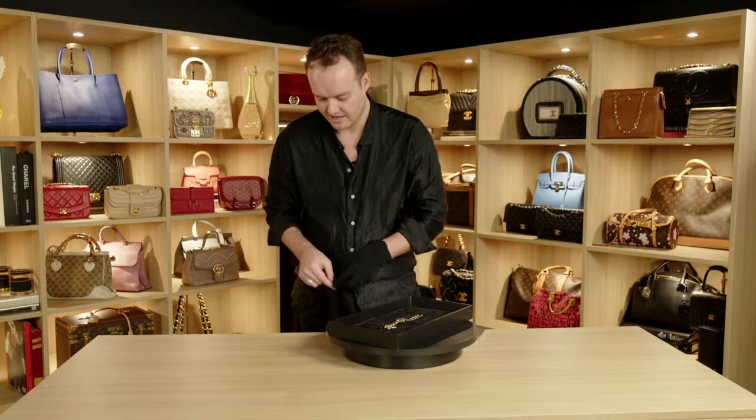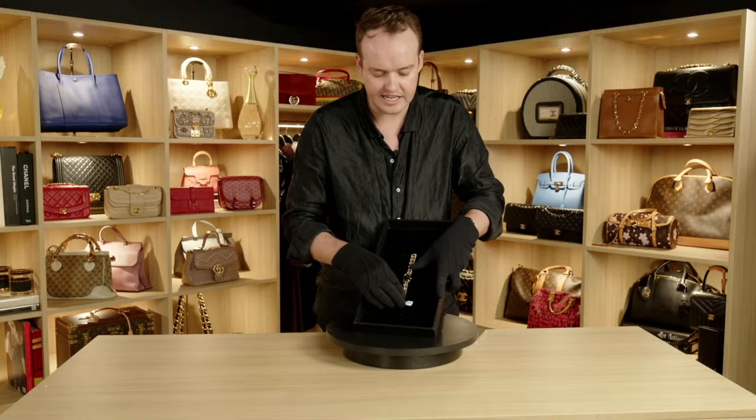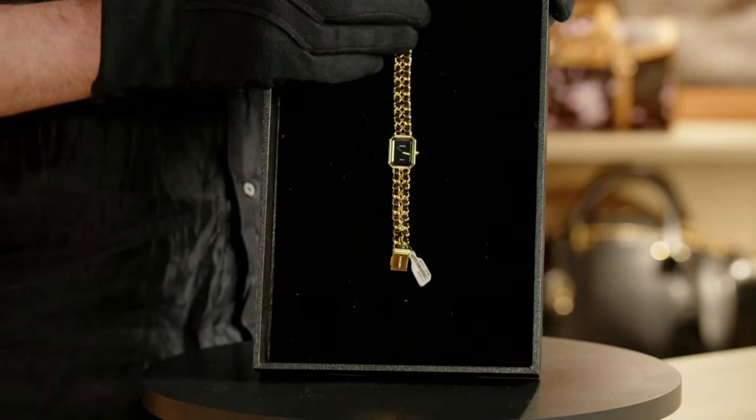There we go. Beautiful, look at this. Stunning piece here. I love this. This is the Chanel, make sure I'm showing that correctly, perfect. This is the Chanel beautiful black and gold Premier watch in the size large. They also have a smaller model.